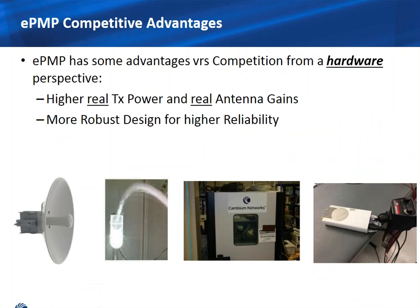So there are some competitive advantages when you look at the ePMP product versus other products in its class for this application. Some of the advantages we have come from the hardware perspective. The hardware we've designed to be very robust and reliable. And we've done that because even though this product is a low-cost product, we want to be proud to offer it to our customers and have it live up to Cambium's reputation for robust and reliable products.